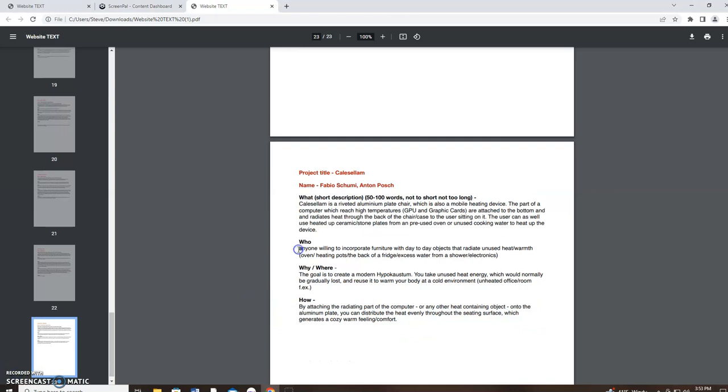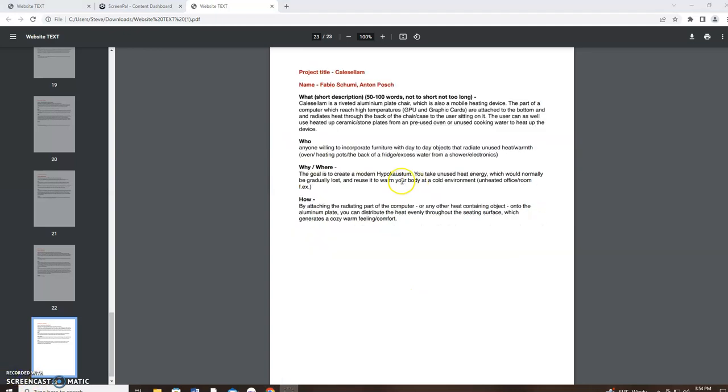Okay, capital A here, but everything else looks pretty good. Except for the word you. Ugh. And the word your. Try to change it to third person. It's better. Here's another you. Change it to third person if you can.